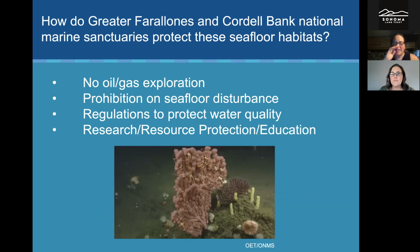So how do we protect these habitats in the Greater Farallones and Cordell Bank National Marine Sanctuaries? Well, within our legislation and our designation and our regulations, we have a prohibition of no oil and gas exploration within the boundaries. We have a prohibition on seafloor disturbance, which is a really important one when you think about these really precious habitats on the seafloor. So activities like laying cables for communication or potentially large-scale energy projects down the line, we have regulations to be extremely careful about where things like that could potentially happen. We also have regulations to protect water quality, and living outside a major urban area with so much shipping traffic and cruise ships moving, these are really important for preventing dumping anywhere near these waters.